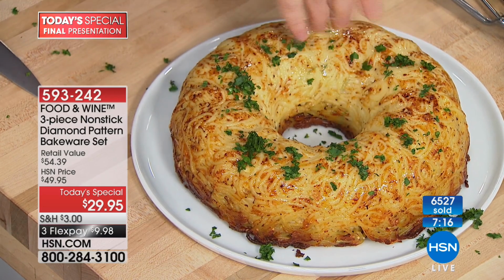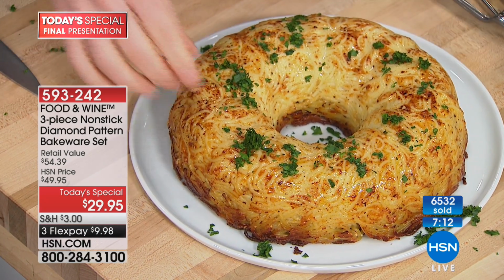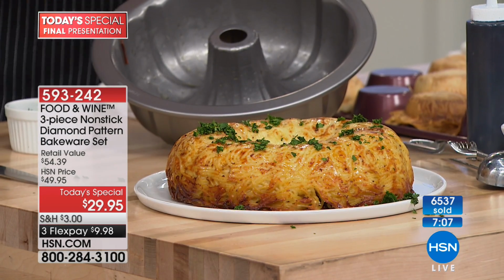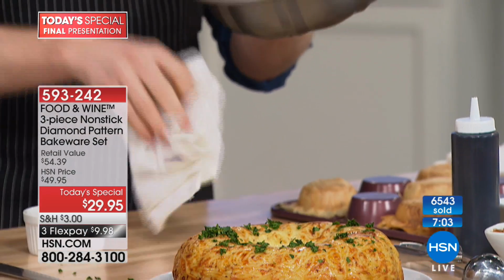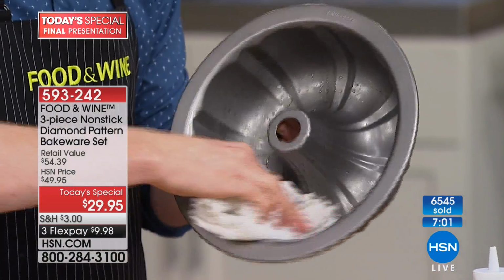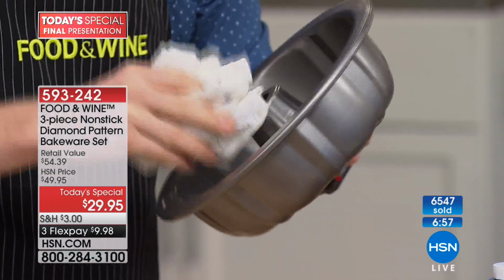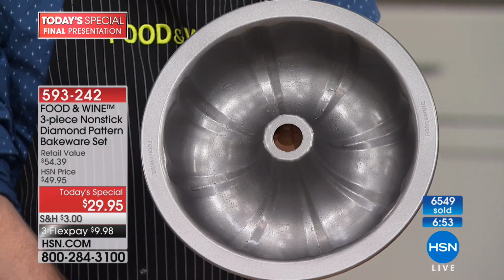So all I did was I took cooked spaghetti, tossed it with tons and tons of cheese, a little bit of milk, popped it right into my Bundt Pan. Didn't put any butter, didn't put any oil, just let it go. And not only did it come out perfectly and with that brilliant crust, but then you're just wiping your Bundt Pan clean, just like this. And then if you had leftover spaghetti, you can go right for round 2 because it's nice and clean.